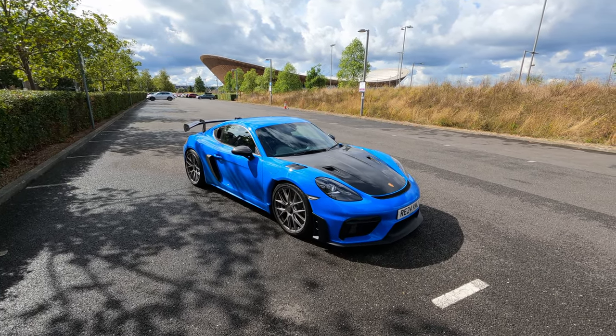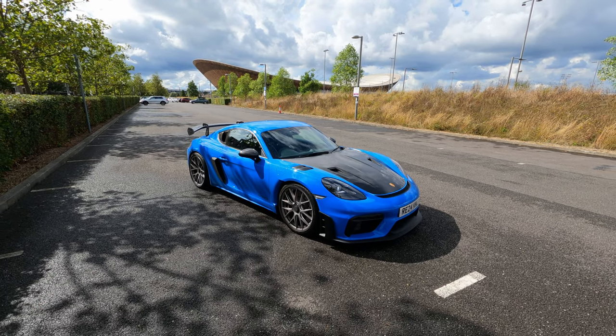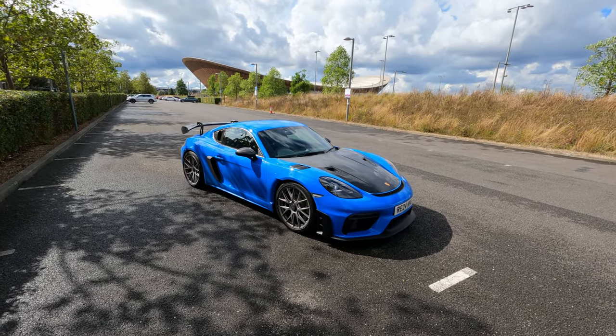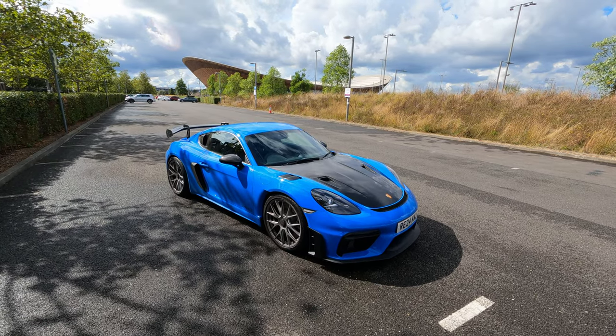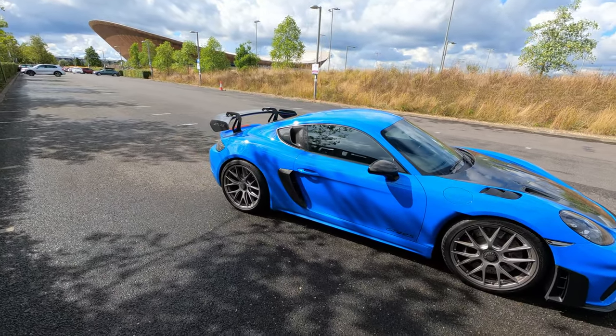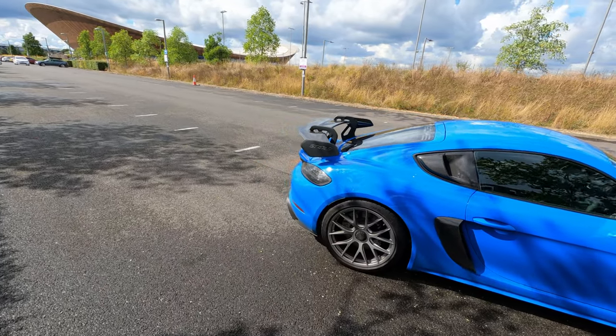Today in front of us we've got the beautiful, absolutely stunning, and I'm so excited, GT4 RS. This is by far my favorite car that I've driven to date, and I've driven a lot of cars. But first of all, let me just walk around this thing because it's absolutely stunning. I mean, just have a look at it.